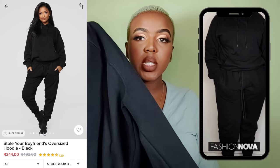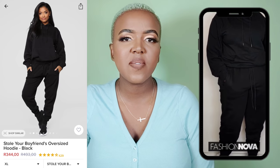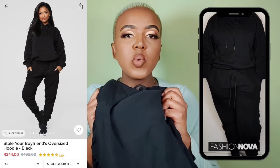Yeah, so I really love this, love the color as well, and I cannot wait to rock these. Talking about joggers, I managed to grab the black tracksuit that they have. So you purchase it separately, right? You purchase the jogger separately and you purchase the hoodie separately. I got both of them, so I purchased the hoodies from Fashion Nova. They actually have them in tons and tons of colors. These are the most popular.